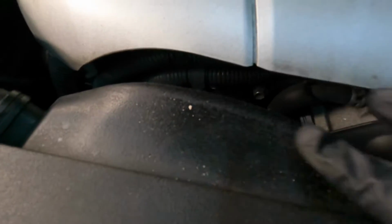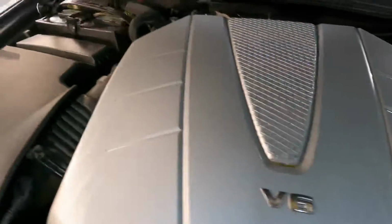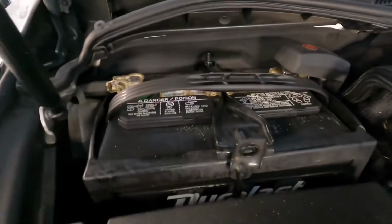Take the time to jump in and outside of the vehicles and open up every compartment, check and make sure they're not leaking.